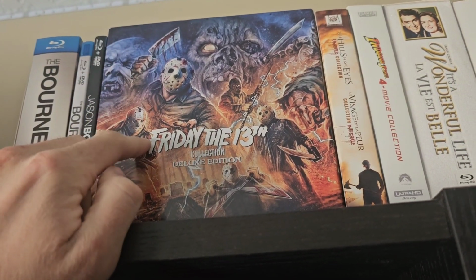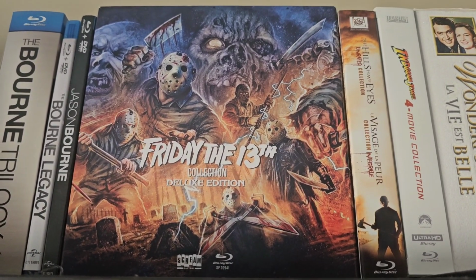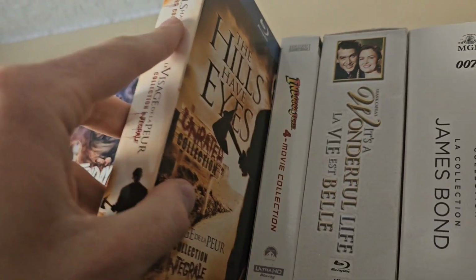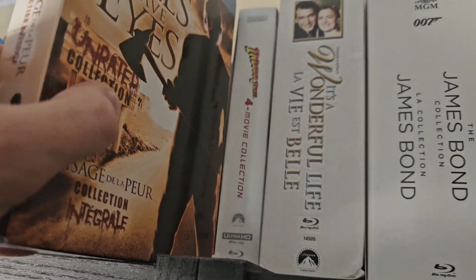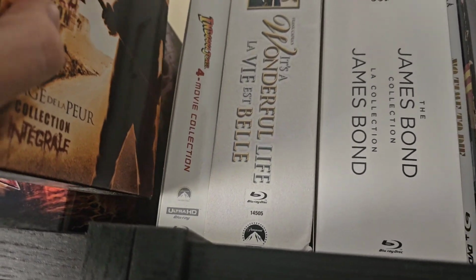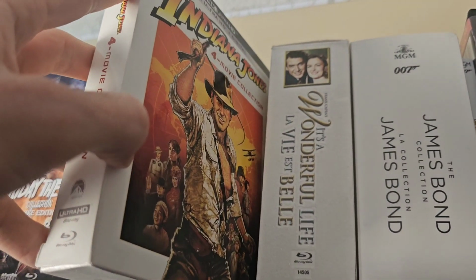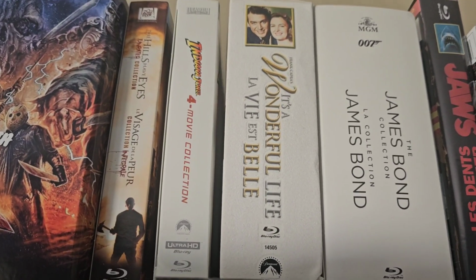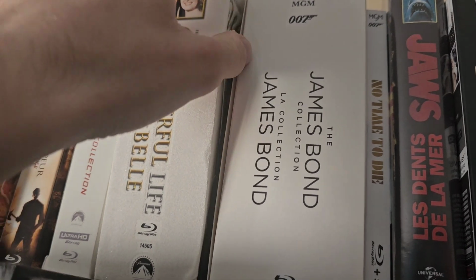And then we got the Friday the 13th Scream Factory box set with all the movies, including the remake. Very cool box set, one of my favorite box sets. Then we got The Hills Have Eyes Unrated Collection with The Hills Have Eyes 1 and The Hills Have Eyes 2. These are the remakes, by the way. Yep. Then we got the Indiana Jones collection with the first 4 movies. I don't have Dial of Destiny yet, but I will get that one eventually, even though I didn't particularly love the film, but it was okay.